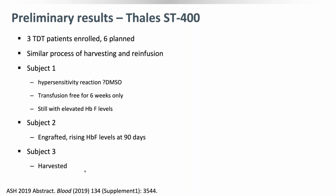So subject 1 actually had some kind of a hypersensitivity reaction. The thought was maybe to the preservative in the stem cells, which is DMSO. This patient was only transfusion-free for about 6 weeks, but still is on transfusions, but does have elevated fetal hemoglobin levels. So maybe there was some effect of the gene editing.